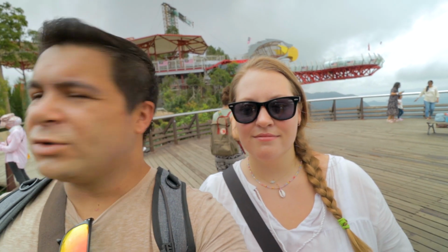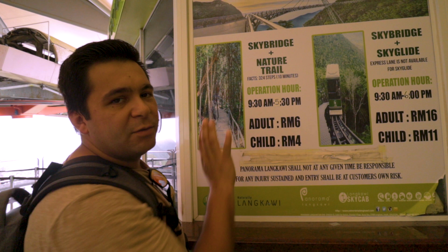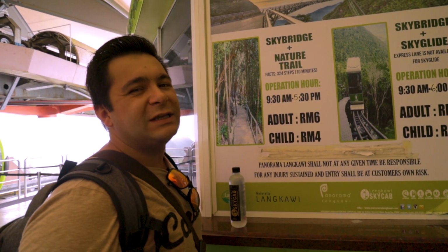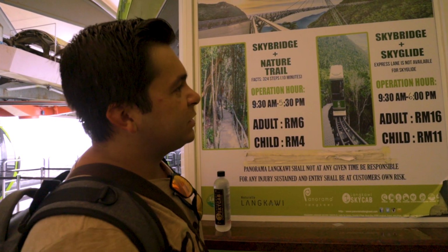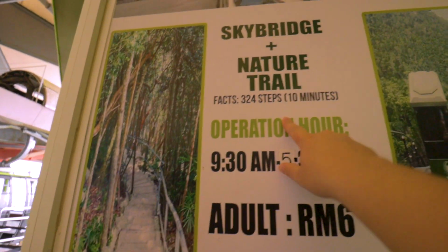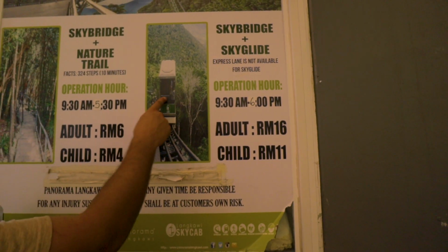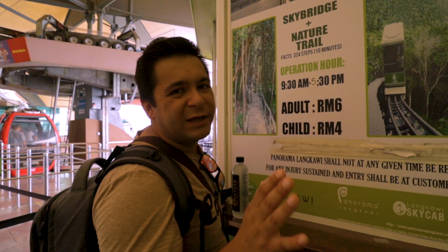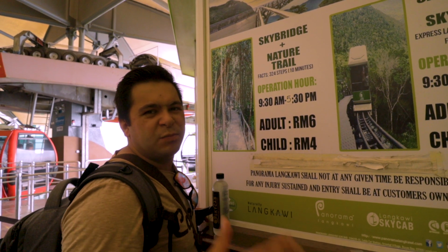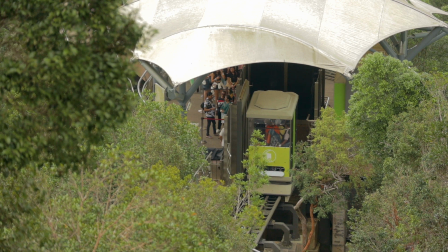But now I think we can move on from the middle station and go check out the actual suspension bridge. Let's go. It says on the website that it's open until 6:30, but the Sky Bridge is only open till 5:30. So make sure you come a little bit earlier. Don't wait till the last minute. So we're doing the natural trail, or you can get a sky glide. Yeah, so if you have any physical restrictions, people of old age, people with little kids, you can do the sky glide and it takes you right to the bridge.